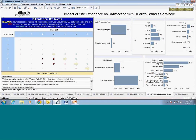Who were they? 95% were shopping for themselves. This gives you the age group of those who had a declining experience. It shows the frequency. And then we've also got open text comments. Most of these individuals that have this decline in their impression of Dillard's after experiencing the site, if you notice, 79% of those were coming to purchase products. So these particular individuals are a gold mine in trying to find out how we can change the site so that when they experience the site, it improves their impression of Dillard's rather than decreasing it.